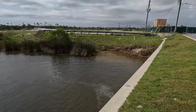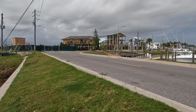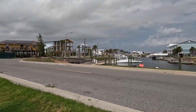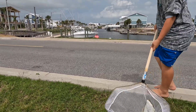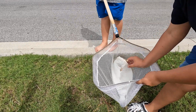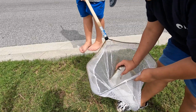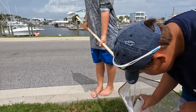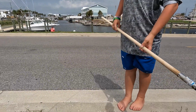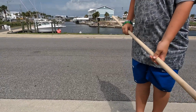Look! I got my first. Put him in the net. I got my first flounder. Oh my gosh, I am so excited, y'all. Look at that thing. That is awesome. Don't put your fingers in that thing's mouth. I'm not. Did he swallow it? Yep, he swallowed it. He's bleeding like crazy, too.